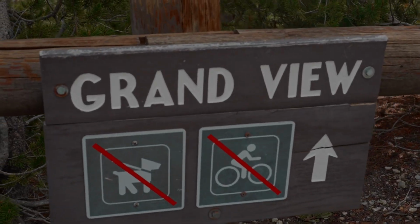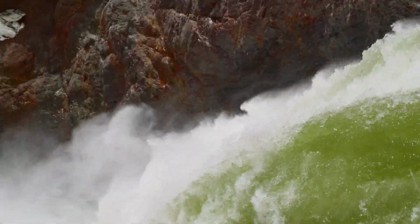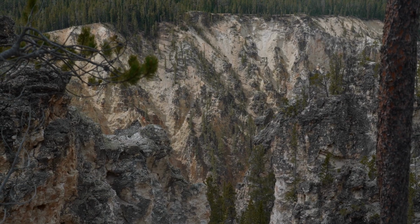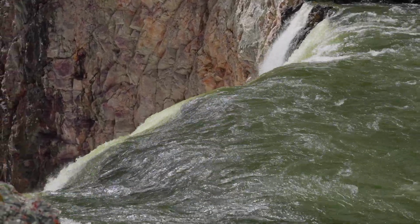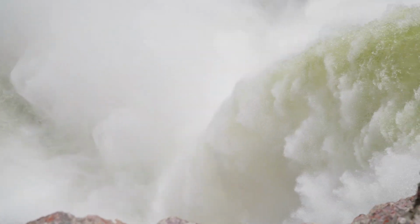There are a couple of spots you can view this waterfall from. The first spot is called the Grand View, which lets you walk right to the top of the waterfall and watch as it flows down 308 feet to the base of the canyon. This view is incredible and makes for some amazing photos. As I stared at the waterfall, I felt like I was tripping out because the way it was flowing, it played tricks on my eyes and it appeared to be glitching, for lack of better words. It was truly a crazy experience.